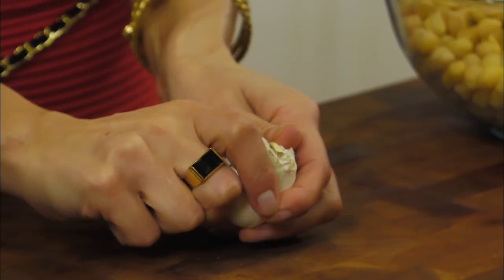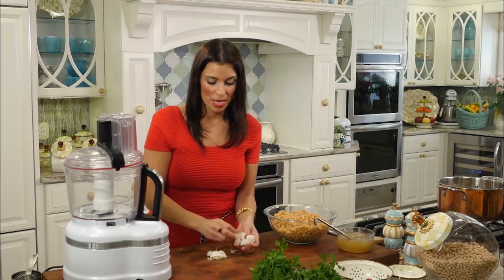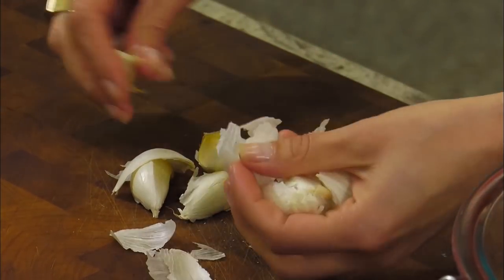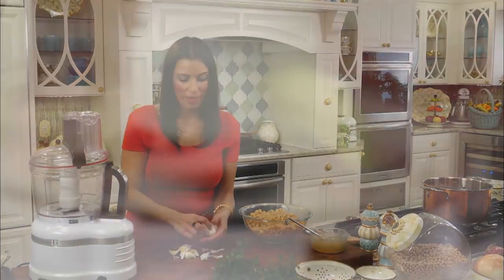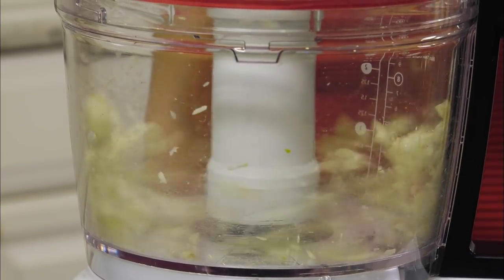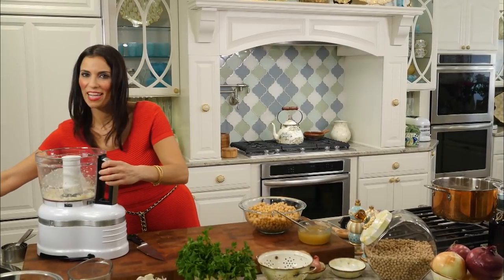So I have about 5 to 5.5 cups of cooked chickpeas. So half of it would be about 2.5 cups or so. In that case, you would use about 3 cloves of garlic. And we are going to finely mince them up first. Okay, beautiful. They're nice and finely minced.